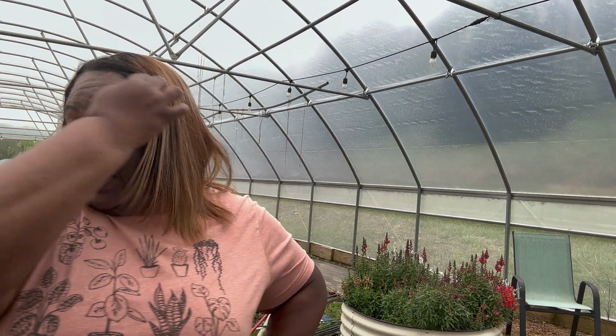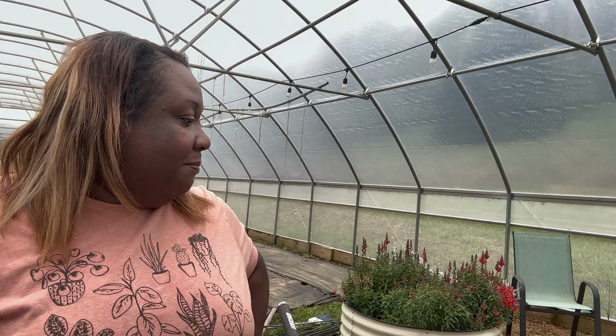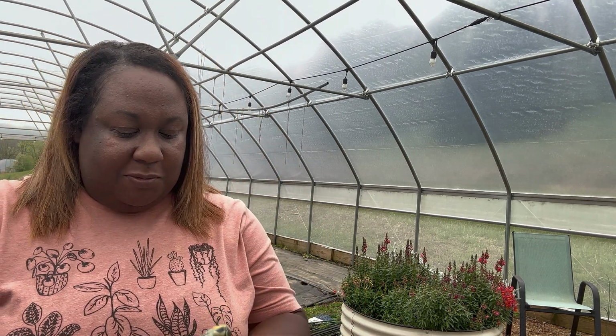Okay guys, I got that bed planted. So in the bed I have, and y'all had to wear some gloves. Y'all know I don't really wear gloves a lot, but it was ants in this bed, and I'm not trying to get bit because they love me.